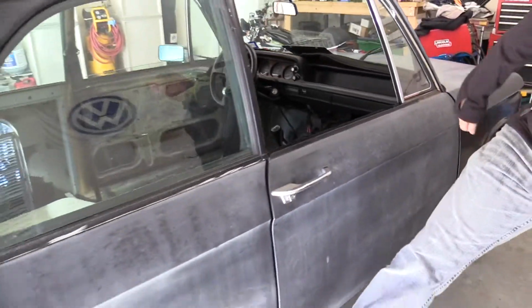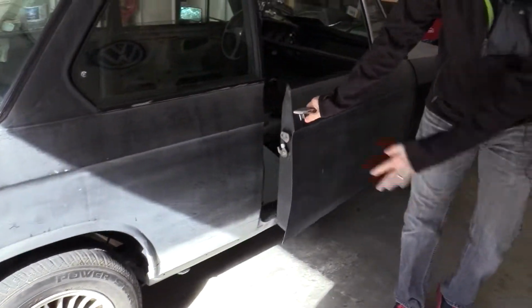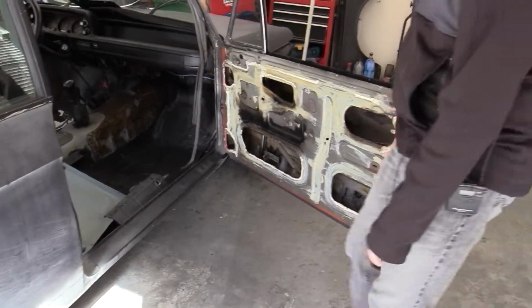All of this is brand new. You can see where the welds are. Not all of this is new.